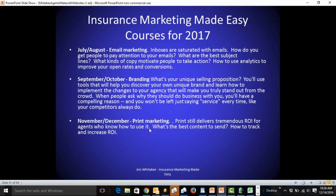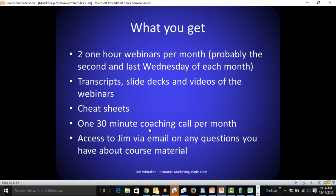And then finally in November, December, we'll wrap up the year with a little bit on print marketing. Print still delivers tremendous return on investment for agents who know how to use it, what the best content to use is, and how to track and increase it.